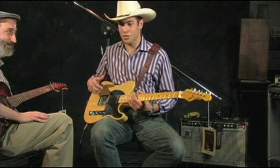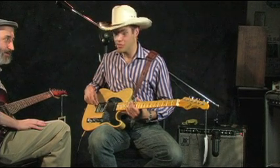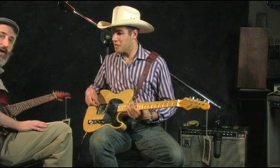ASAT system of the 80s, which is when this guitar was first designed by Leo Fender himself. This is when he perfected his classic guitar designs. So that's basically it on the guitar.